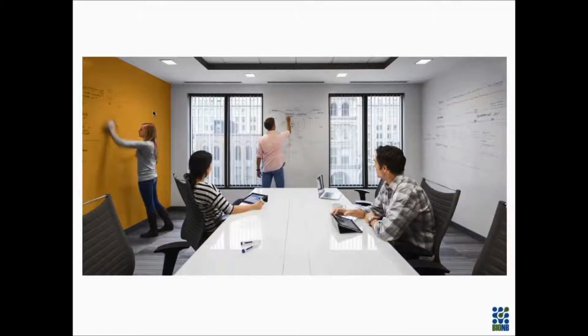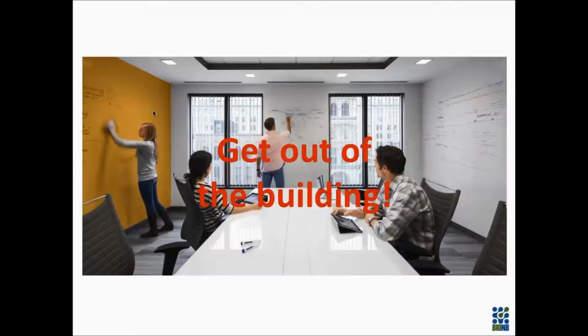So the saying is, there's only opinions inside the building and there's only facts outside the building. And the saying from Steve Blank, who's one of the lean startup gurus, is to get out of the building. So you have some assumptions, that's all they are. Then you've got to go out and validate them. So you've got to get out there and start talking to people.